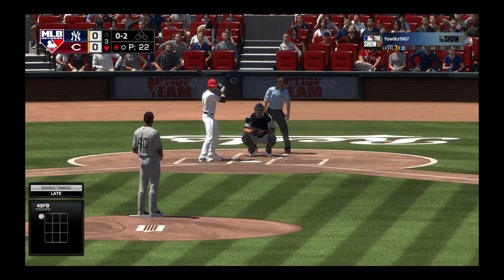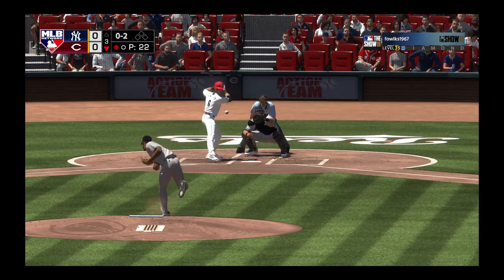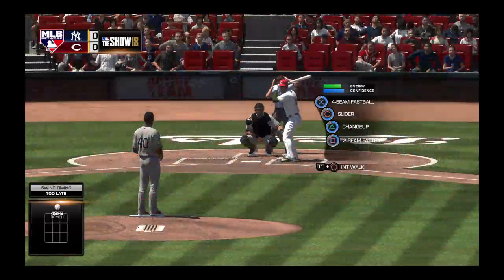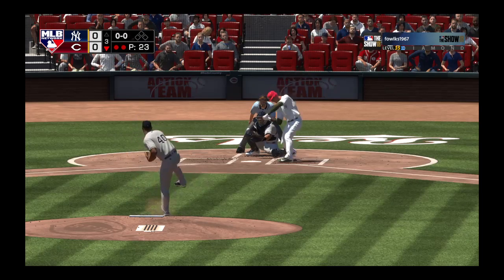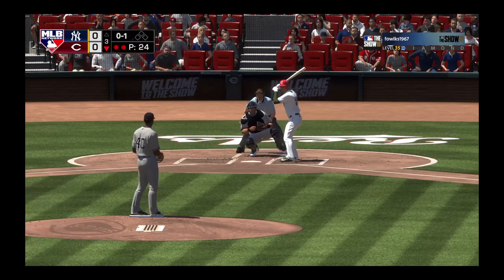The MO of this pitcher in the early going is certainly establishing the inside part of the plate. He has been dominant. Sometimes you just got to tip your hat if a guy can effectively, consistently pitch inside like he is. Got him to chase out of the zone that time. Billy Hamilton becomes the second out in the bottom of the 3rd. No balls and 1 strike.